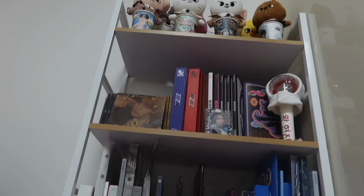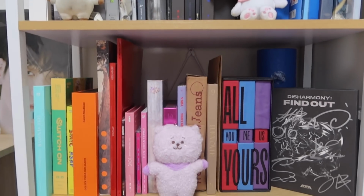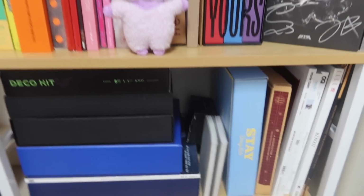I definitely want to work on it, especially the Stray Kids shelf. It's not my favorite, but the color-coordinated shelves, they'll do for now. And then obviously the bigger stuff's just going to be like that because it's bigger stuff. So yeah, that is this side of the room.